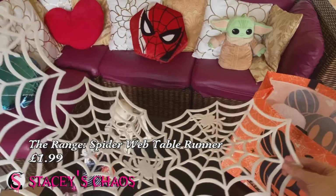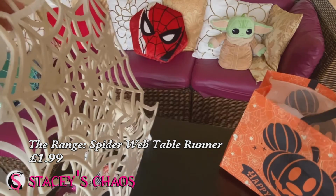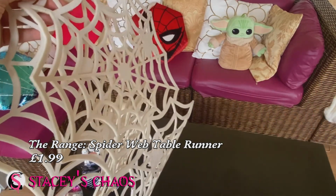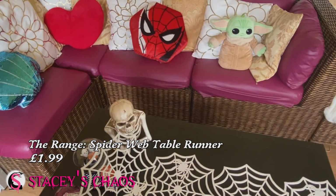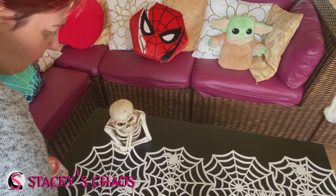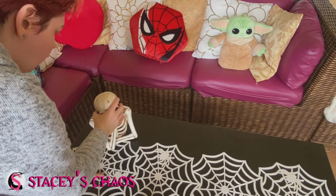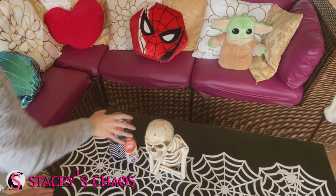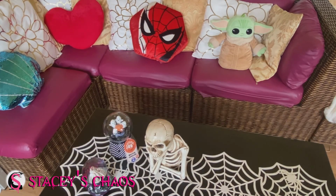And this is the first one I got from the Range. It's a spiderweb table runner. It was only £1.99. As you can see, I went for the white one. It comes in black as well, but I think white really looks nice on a black coffee table.